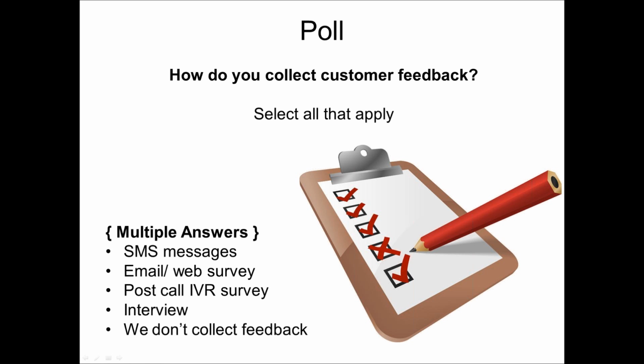So the answers are 8% text message, by far the most common is an email web form, 28% with the post-call IVR survey, 28% with an interview. Surprisingly here, 14% don't collect feedback. Scott, that's I guess a rather alarming sign. Extremely interesting. I think I would certainly, when I get onto my presentation, talk about SMS. That seems to be quite low as well, which is interesting.